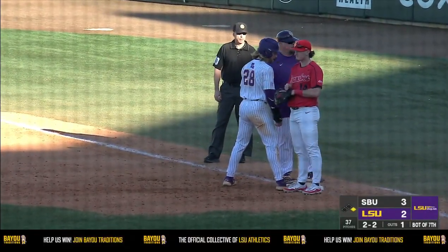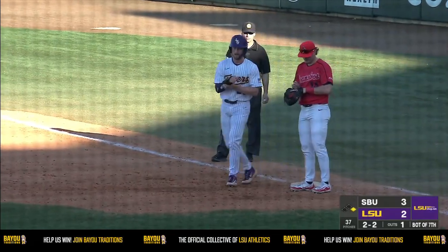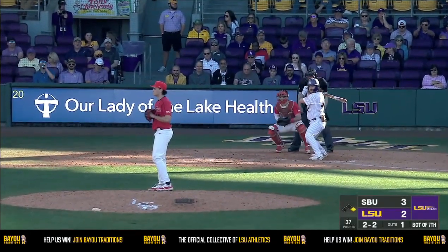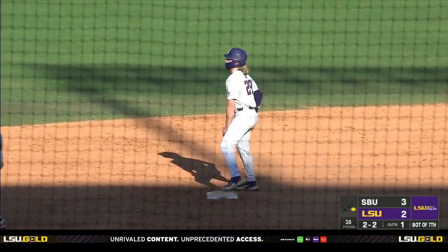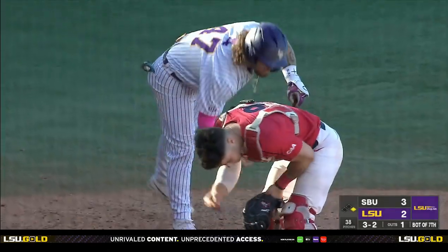2-2 now to White. We mentioned LSU's not really a team that manufactures. They don't steal a lot of bases or hit and run, but a guy that can run is Paxton Kling. The problem is left-handed pitcher Paulson can do a good job of holding him. This one inside in the dirt, and there goes Kling. He read it, was off and running to second base. The throw down nowhere close.